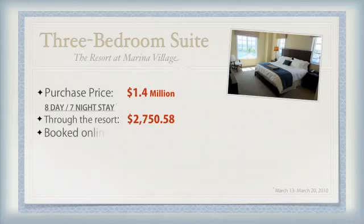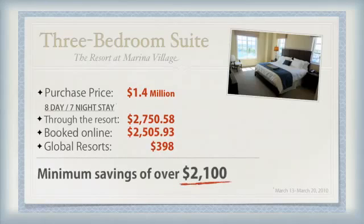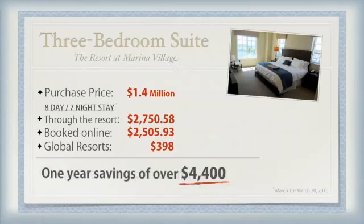Booking the suite online came out to be $2,505.93, for a savings just shy of $250. However, with our Global Resorts Network membership, for the very same week, we paid only $398 total. No additional fees or taxes. So that's a minimum savings of over $2,100. And with our other 2 vacations booked through GRN that year, we saved over $4,400. I guess you could say we're very satisfied members.